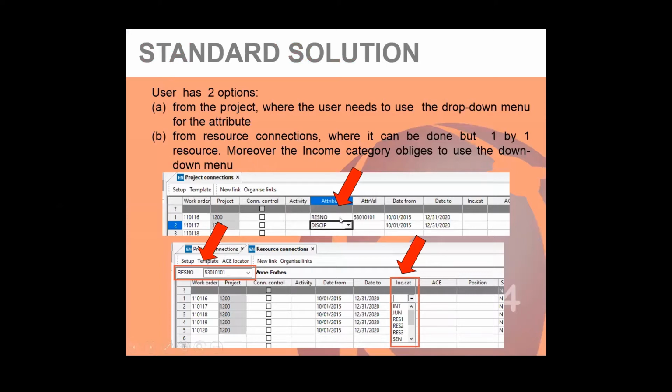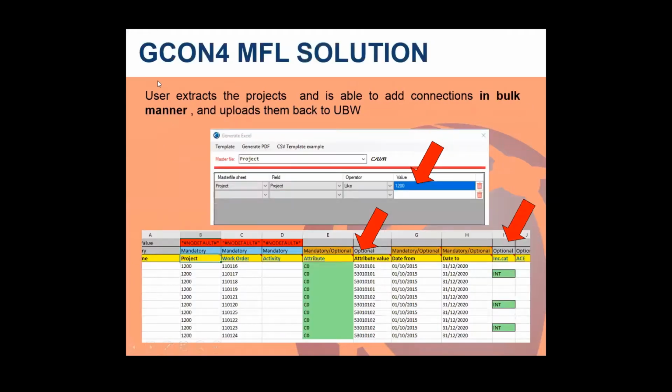But what happens is that when we have attributes and those kind of drop-down list fields, okay, the copy paste from the Excel sheet doesn't really work, and we need to go manually keying in one by one all those fields from the drop-down, okay? So this is quite time-consuming if we need to do it manually.